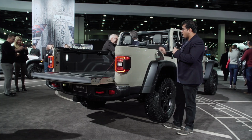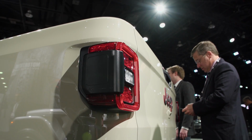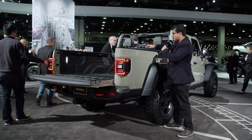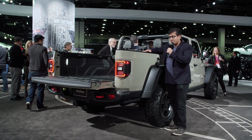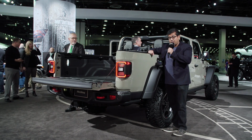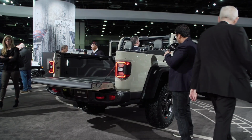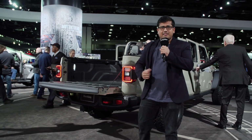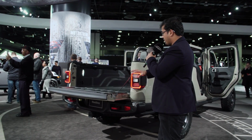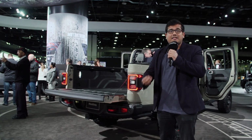This bed is quite large. It is at par with other competitors like the Toyota Tacoma. It is also at a lower height, so you can reach over this quite easily and reach items inside without having to climb up onto one of these things, for example. The extra length might hinder a little bit of maneuverability off-road, but like I mentioned, they have a lot of cameras, sensors, and safety tech to help make that a little bit easier.